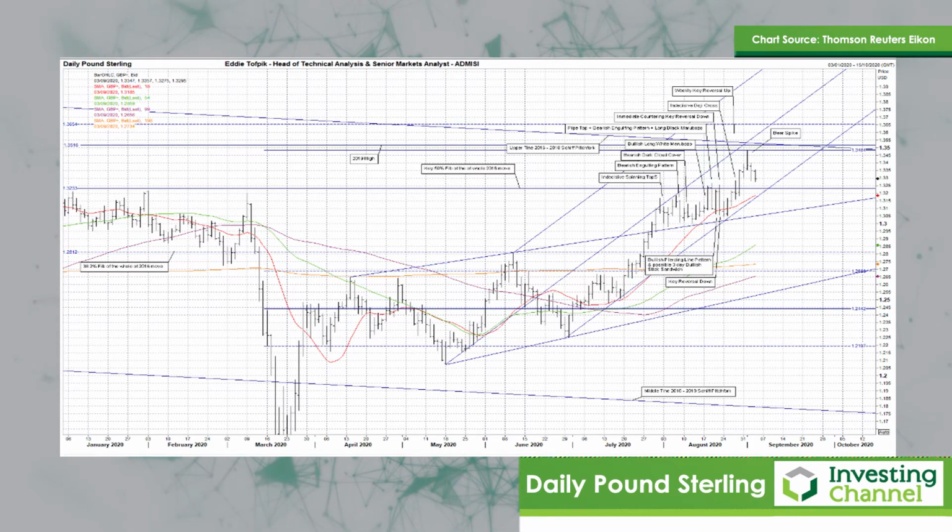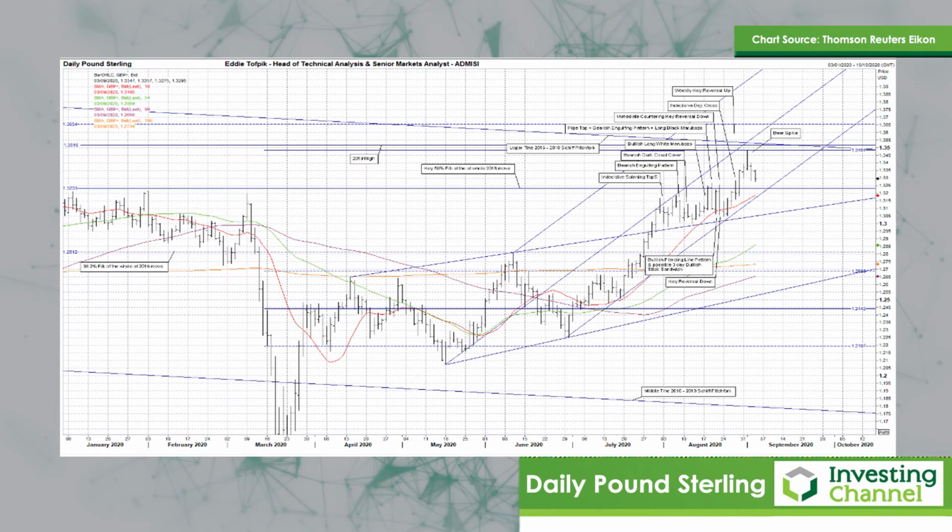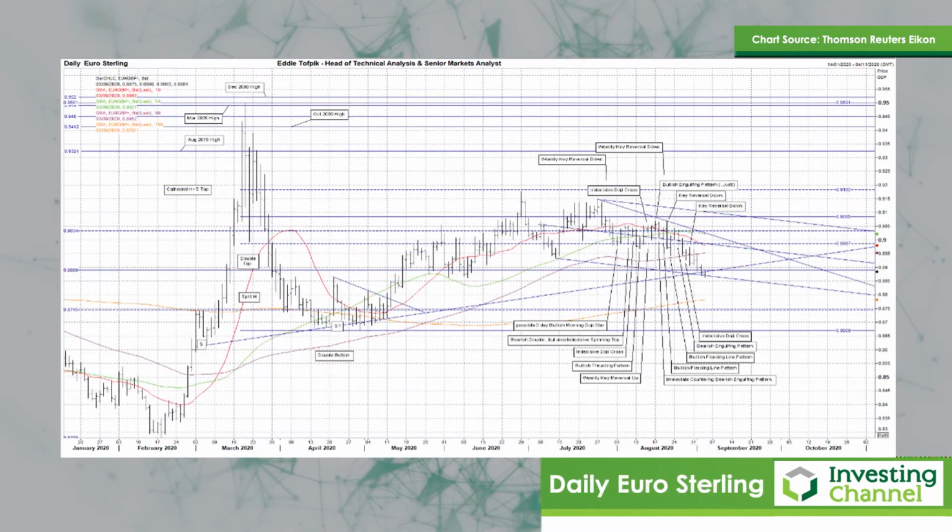Overall, the market continues to move nicely in between the lower tine below, currently at 131.70, and the middle tine above, currently 135.76, of the bullish May to June Andrews pitchfork that has run this ride since June.